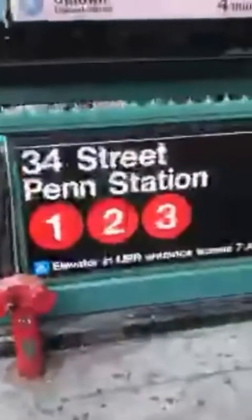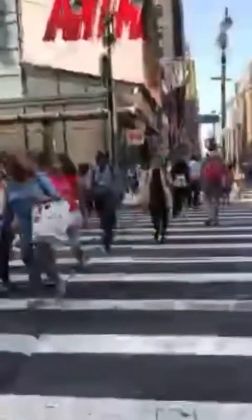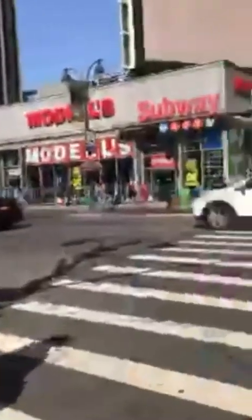Now here we are at 7th Avenue, and this is the 7th Avenue line. The 1 train is the local, the 2 and 3 are the express. Let's cross over this way. We have the light to do it this way. We'll head south on 7th Avenue. I want to get to the west side of 7th Avenue, so we'll wait right here for the light.